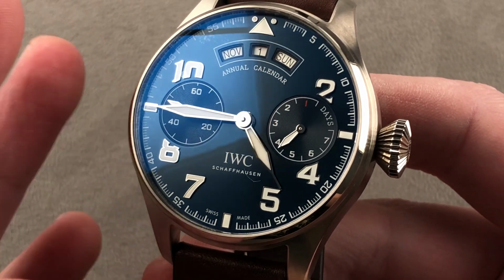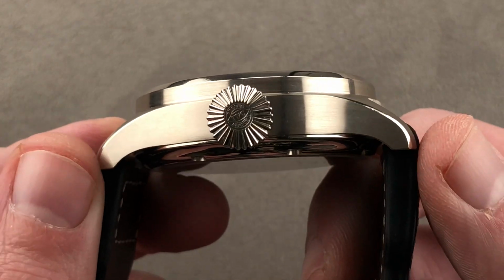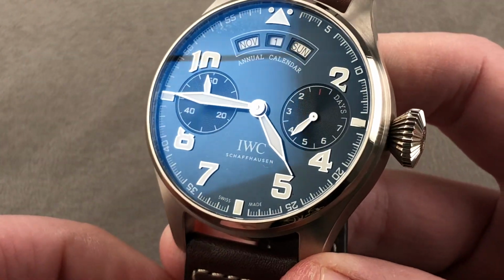And of course, this watch is big. It's a big pilot's watch. It's 46.2 millimeters in diameter, 15.5 millimeters thick, and from lug tip to lug tip, 55.9 millimeters, with a 22 millimeter spacing between the lugs.